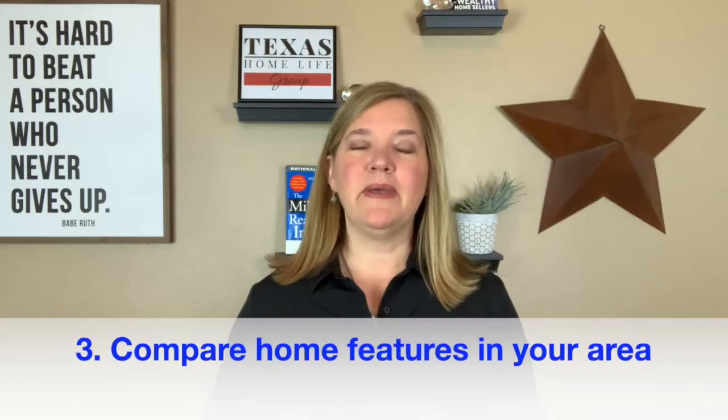Number 3 is to compare home features in your area. Look at comparable homes in your area to make sure that what you're planning on doing falls into line with the norms for your area. You could look at homes for sale online, or you could go to open houses. And again, you can always talk with your real estate agent to get more advice on that.